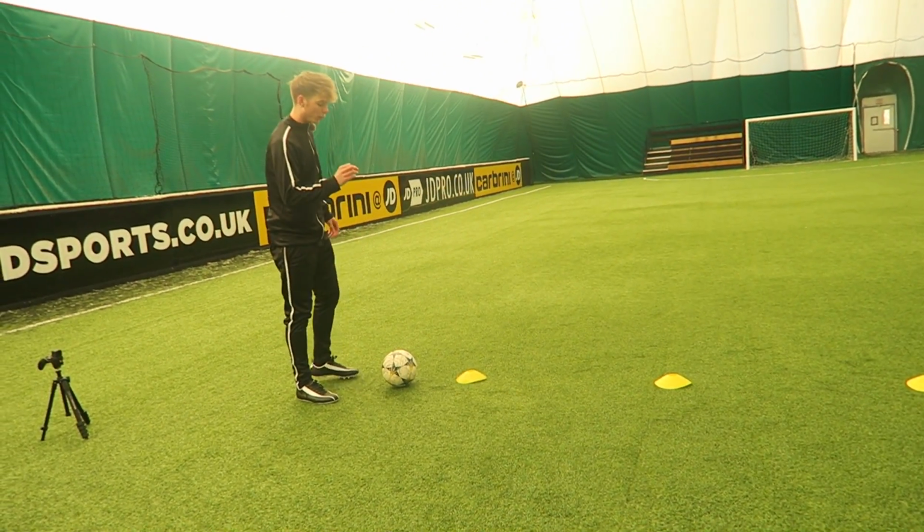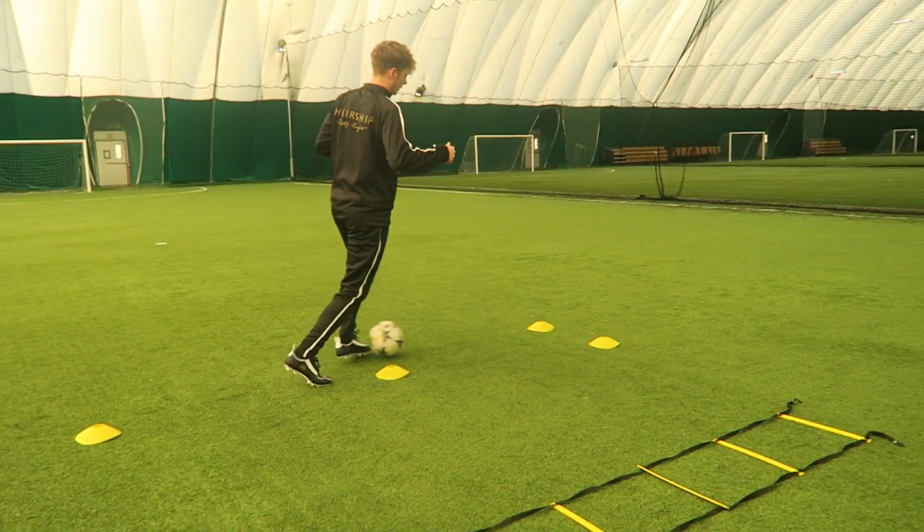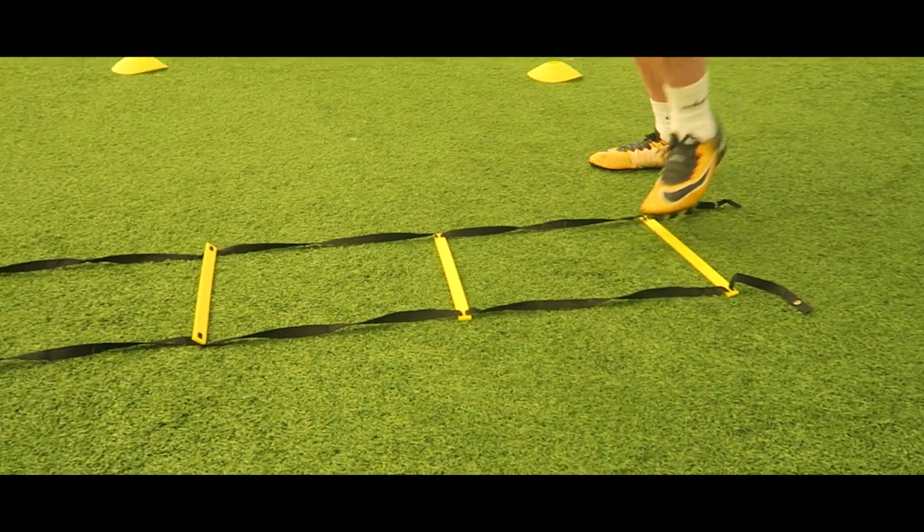What's important is that you do it with both feet as well. So inside, outside, inside, outside, inside, through. Very simple, but very, very useful again.